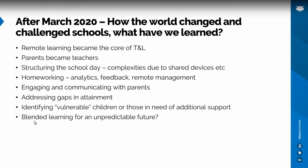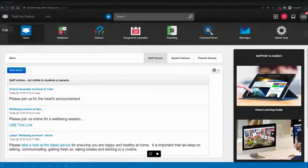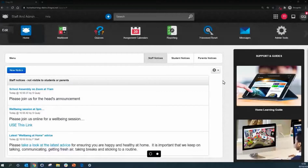So that said, what I'd like to do is introduce you to Graham. Graham will now take you through a live demo of the Frog home learning platform. Now, Frog, you may have heard of us. We're much more than just a learning platform, but what we want to do is show you what we have created for the here and now, which is Frog home learning.